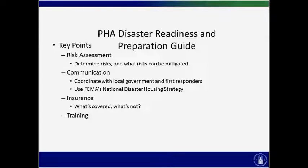If wind damage, even outside of a tornado or hurricane, brings down a significant part of the local electrical grid every couple of years, again, this is a risk. And then you have to figure out what you can mitigate, what you can control, and what you simply have to be prepared to respond to. Again, we can't move the units. We wish we could. But one of the other key things is communication.